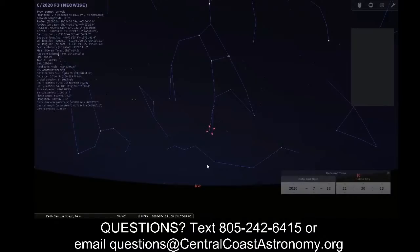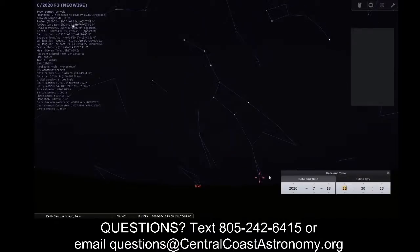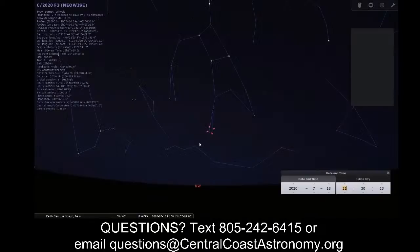Now you can notice this little black line at the bottom, that's the horizon. So we don't get a whole lot of time. For instance, just an hour later, at 10:30, this is where it's going to be. And then this is 11:30, and it's going to be too low to see. So starting about 9:30 is when it'll be starting to get dark enough, and then you'll be able to look right here.